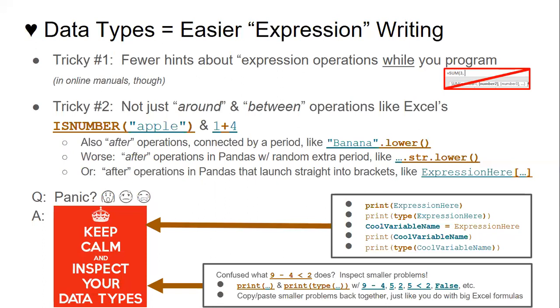And if in a week all that's really hard to remember, that's okay. Keep calm and think about your data types, because you'll get there. Just like when you see a really complicated Excel formula and you need to break it down, you copy and paste it into a text editor, and you take maybe the innermost parentheses and put them in a cell and see what it does. And then you take the next widest set of parentheses and put it in a cell and see what it does. You can do the same thing because you've got your print statement.